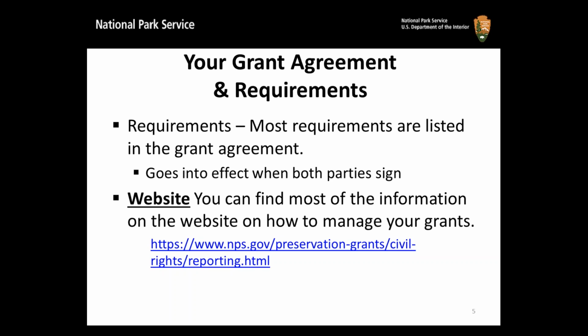You can also find information on how to manage your grants on our website as well, and we'll give you more information on that as we go through the webinar.